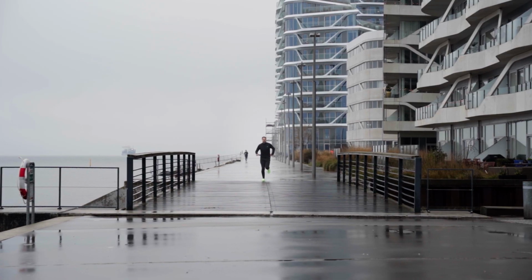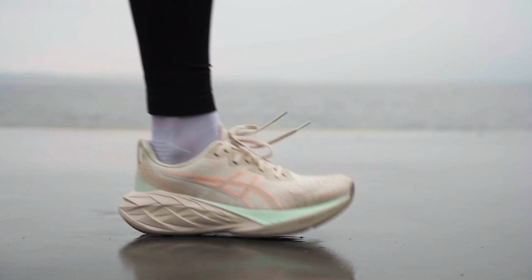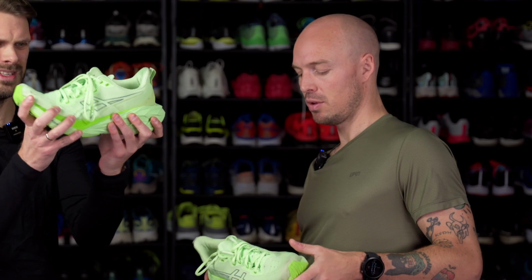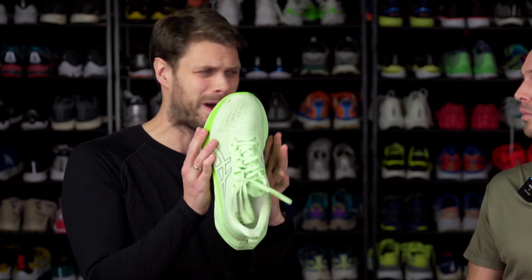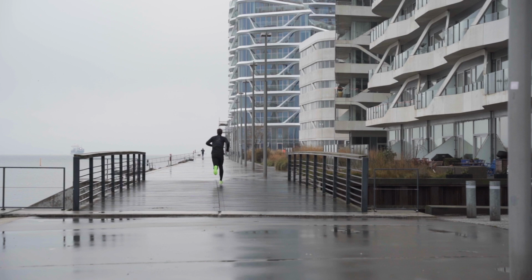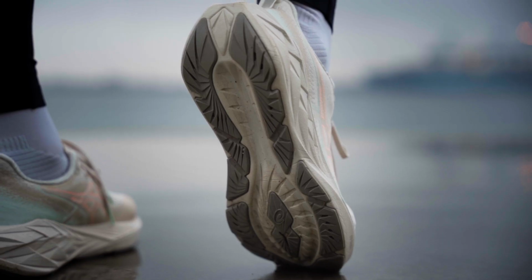I did some tempo in these shoes, actually a longer session. Obviously, they don't have a carbon plate or a really exaggerated pop, but you still get a really nice toe off when you're running in the shoe. I don't think I need a carbon plate in this shoe. Also, I've seen it's a little bit wider because of the softer foam. It just makes it more stable.